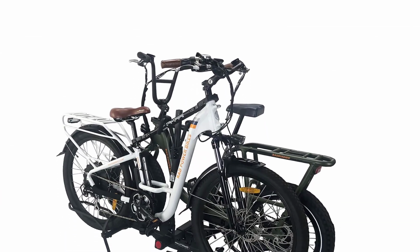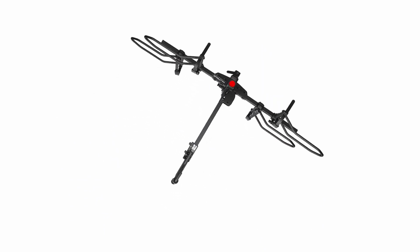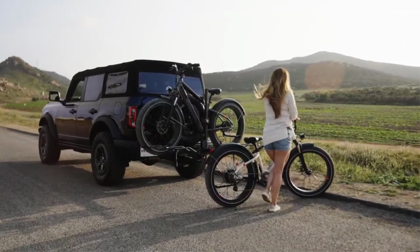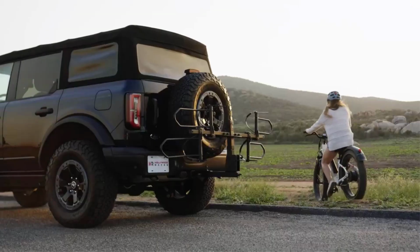To mount your bike on the Hollywood Rack Sport Rider, you won't be needing any tools or accessories. When not in use, the Hollywood Rack Sport Rider can be folded flat against the vehicle to take as little space as possible. It also has a no wobble installation.